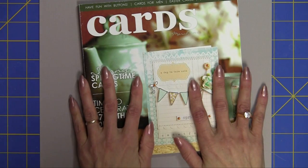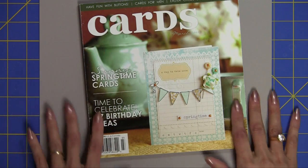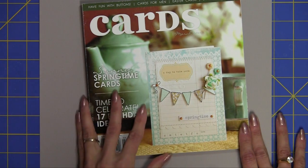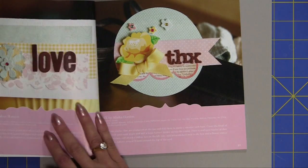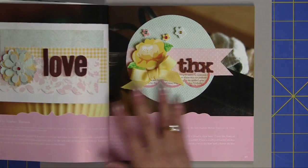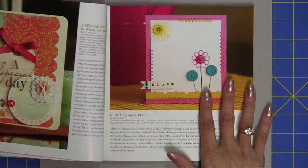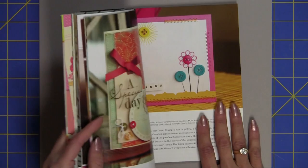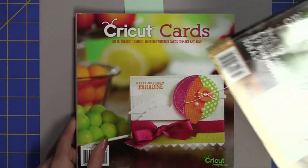This was the last card magazine I got in a hard copy before going online. If you haven't seen these magazines at your local bookstore or scrapbook stores, the Cards one is phenomenal. It just has all sorts of wonderful card ideas, Cricut, non-Cricut, stamping, just a huge variety. So it's one of my favorites. I will also have links to these magazines on my blog for your convenience.